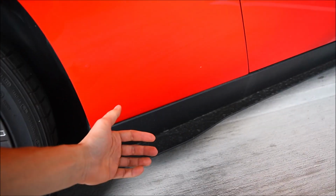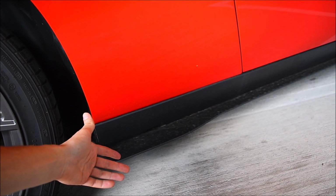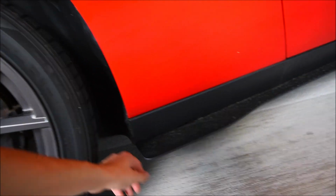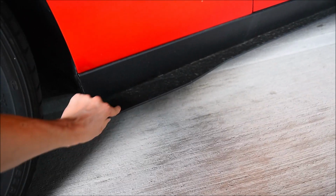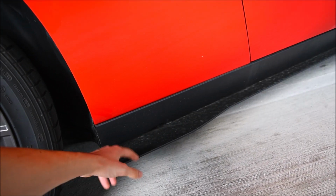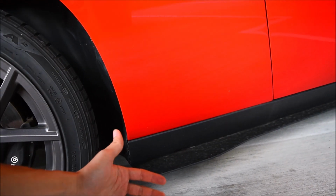They look really good when they're clean, but when it rains, they're the first things to get dirty, and they probably get the most dirty out of any other part on this car. And also, they do collect dirt, obviously, so it will cause rust a little faster because they are pinched onto the pinch welds down here, and that's usually where rust starts happening first.